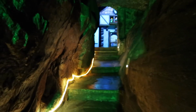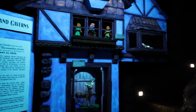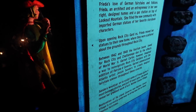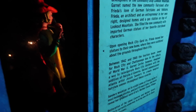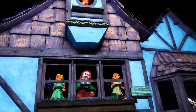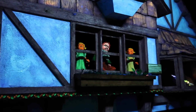I see another scene up ahead. The history of Fairyland Caverns here. Opened in 1932. We've got the Pied Piper here. When the tourism boom slowed in the 1940s, they commissioned Atlanta artist Jesse Sanders to create the Fairyland scenes that are now the Fairyland Gardens. Gnomes hiding throughout this exhibit are original gnomes belonging to Frida Carter. They've lived here since the 1920s. That is so cool.